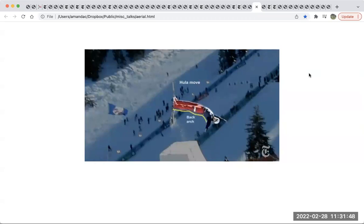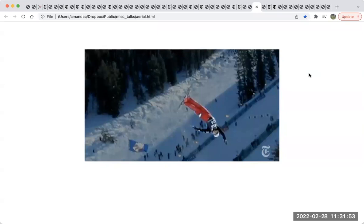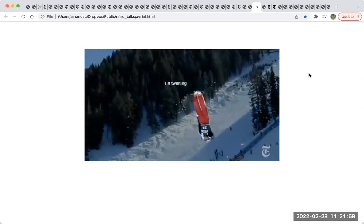Often Ryan will start with a back arch, thrusting the hips forward, and then rotate the hips in one direction by moving to a side arch. The twisting occurs in the direction opposite to the hip rotation. Tilt twisting uses arm movements to cause the body to tilt to one side. Lowering the left arm, for example, causes a tilt to the right.